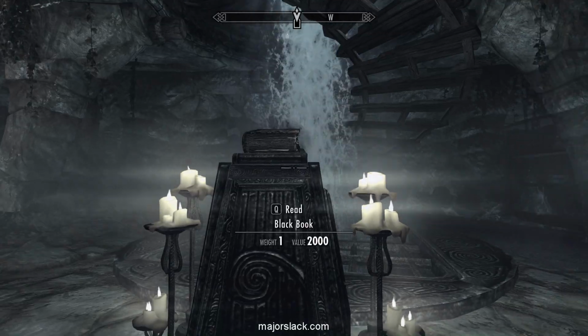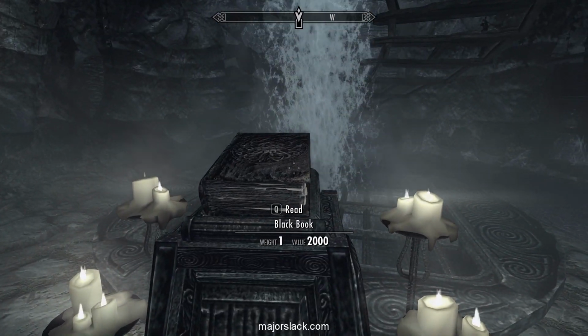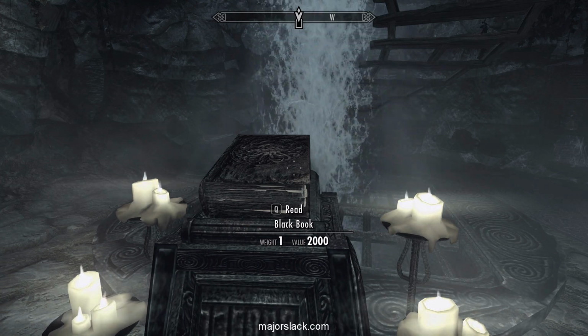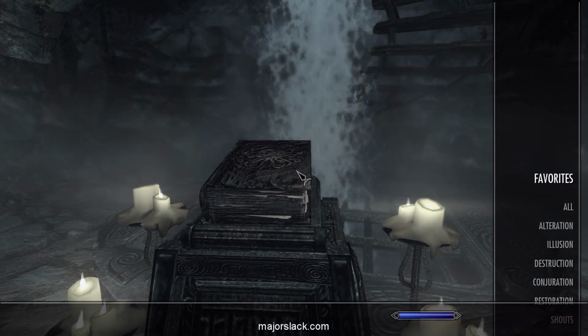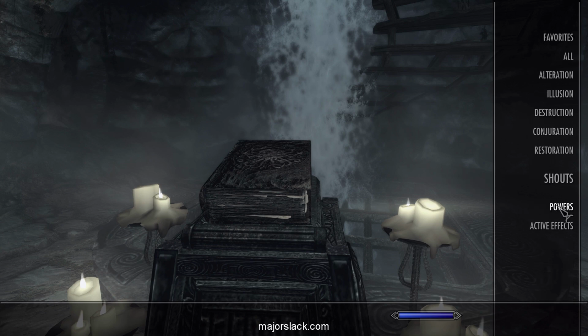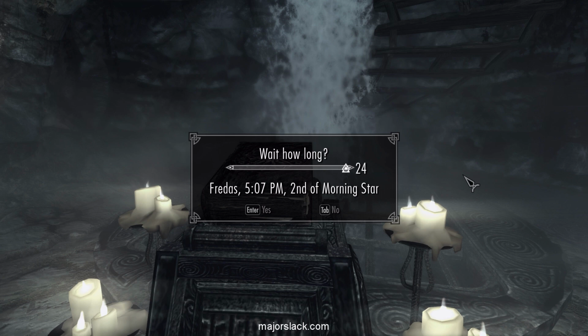Here's my boy, Slackula, and we're about to take on the Apocrypha and read this black book, Winds of Change, and this will grant us the Scholar's Insight bonus. First of all, let's make sure that we have Embrace of Shadows ready to rock and roll. It is not. We have to wait 24 hours. I'll just skip ahead.